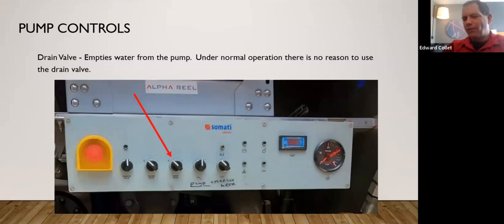If we have a drain valve, make sure all your drains are closed. If our drains are open, we're wasting our water supply. Instead of going from our supply into the pump and out to the fire ground, the water will go from our supply to our pump, out a drain, and be wasted on the ground.